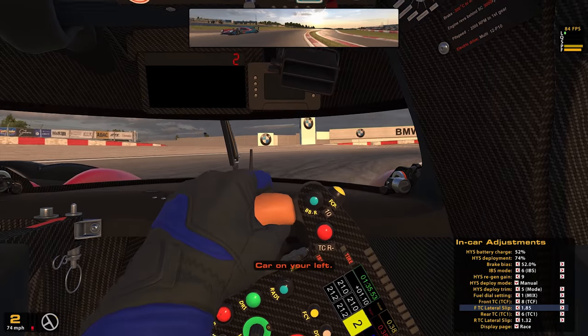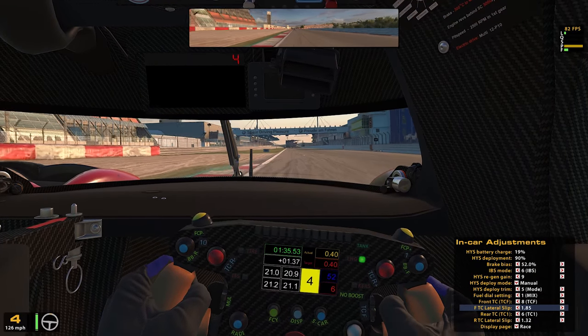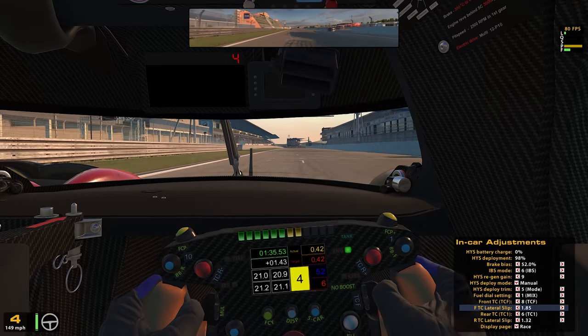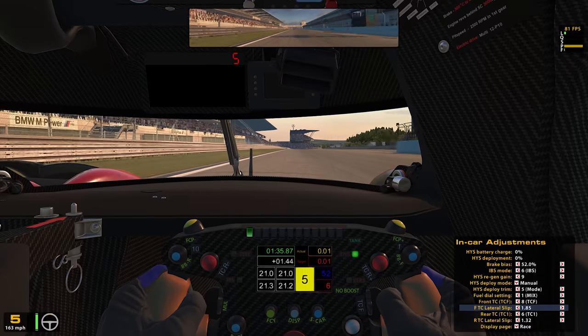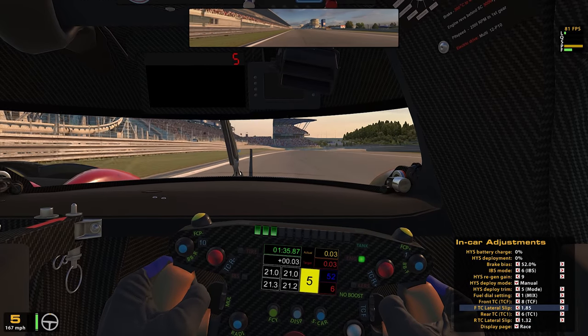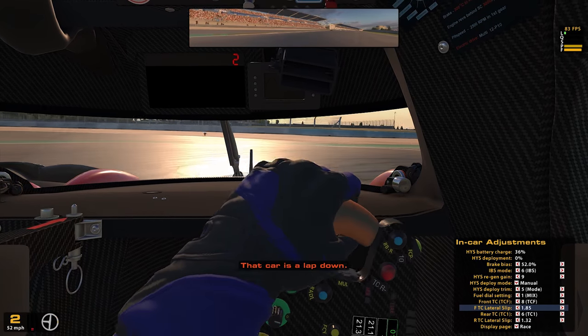Car on your left. Clear on the left. The safety rating in this race must be really low. Yeah, it is terrible. Like, the driving standard is like this one. That car's a lap down.